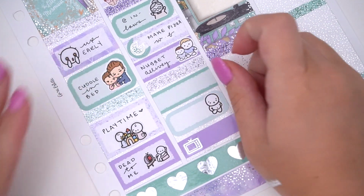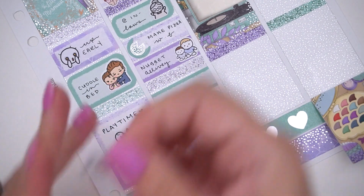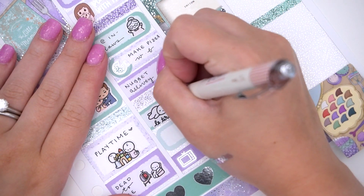I feel like this would be a great thing to have, or if you're just a person like me who loves cold drinks and you just want to put some ice cubes in and have them last 2 days, this is the way to go.